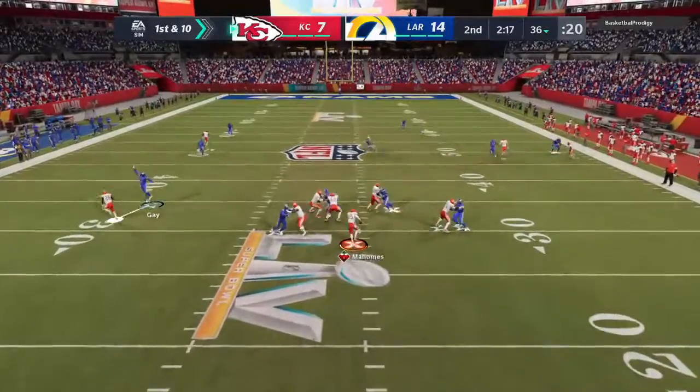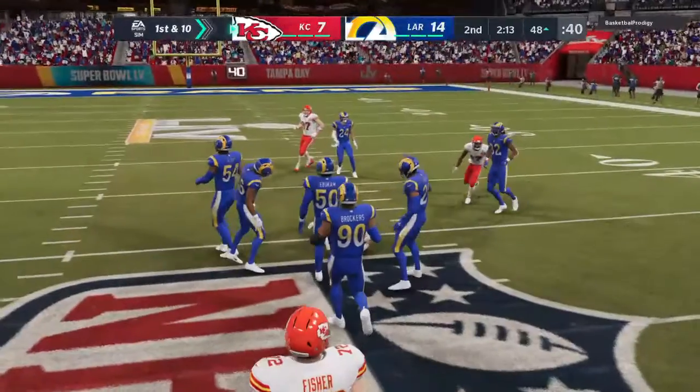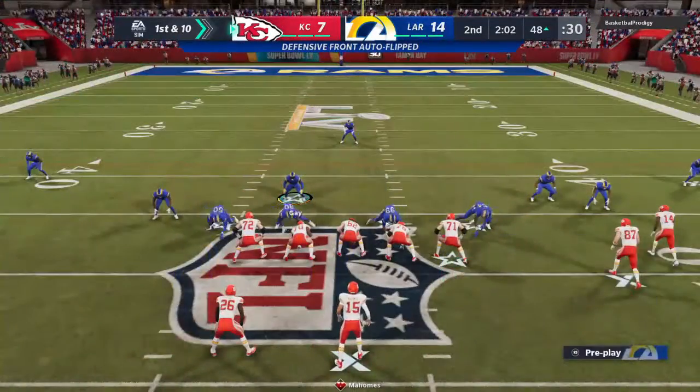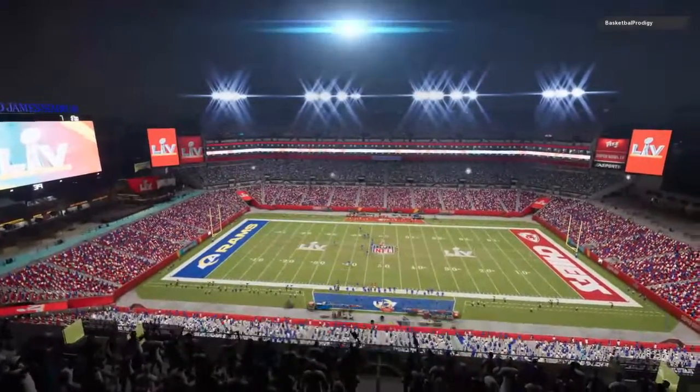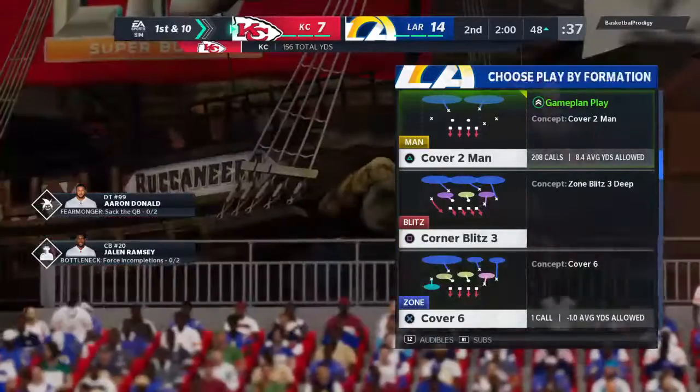Throwing now is Mahomes. And now he'll tuck it and run. A nice job there on the escape and scramble. A first down, a 16-yard gain. Good. 2 minutes remain in this opening half of Super Bowl 55. First and 10 at the 48-yard line.